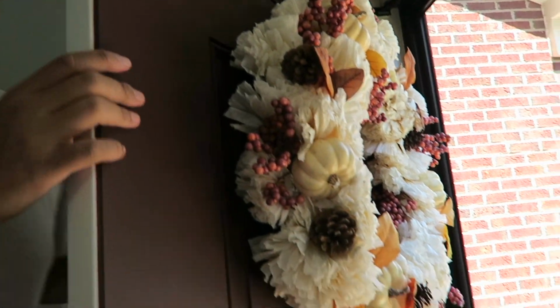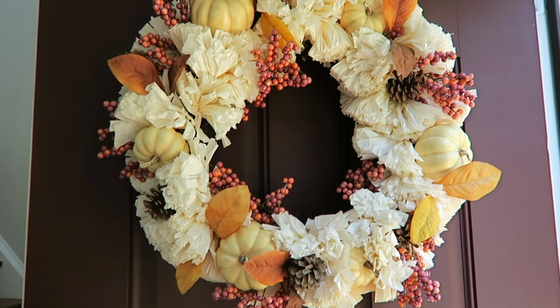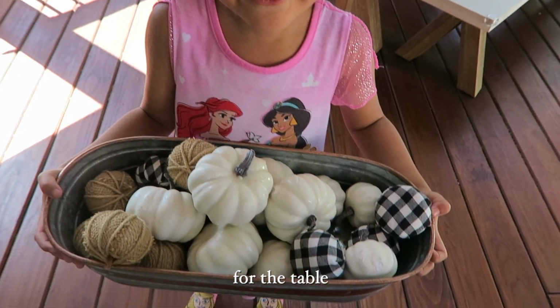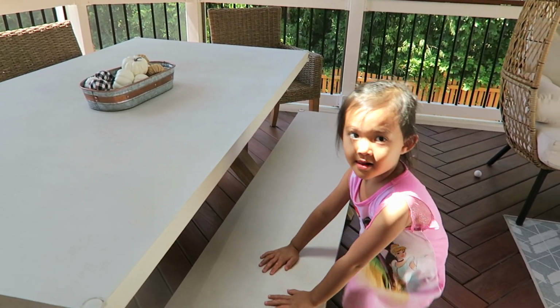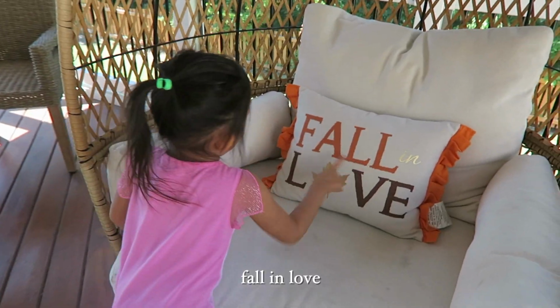Our neighbors. Look how green it is. These are the pumpkins for the table. Fall in love.